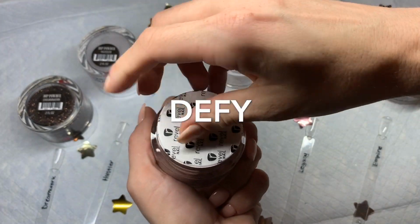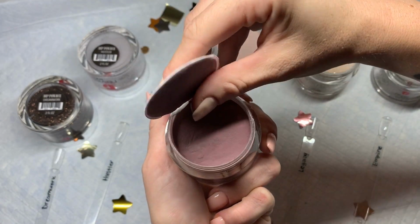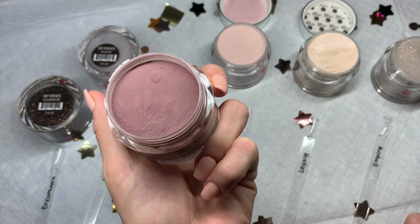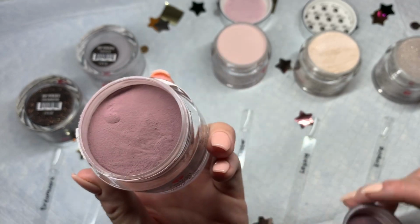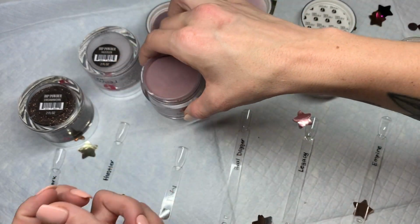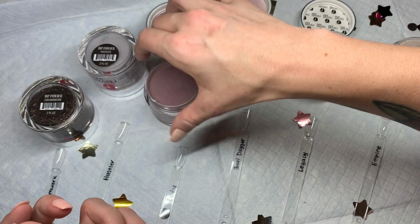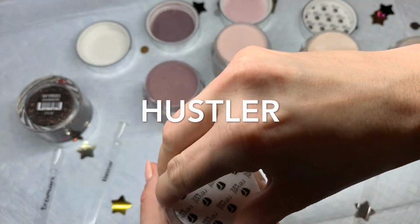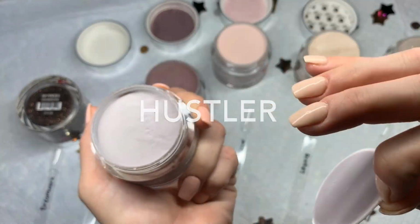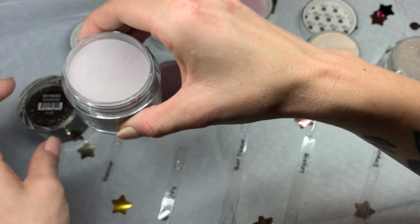You want to make a statement at the office and completely just get away from the light pinky nudes, DEFY is your girl. It's the way to defy all the odds and be completely bold and different. I was fortunate enough to try out this color before the launch, and it is a beautiful gray purple. I know it looks gray in the jar, but it has purple undertones.